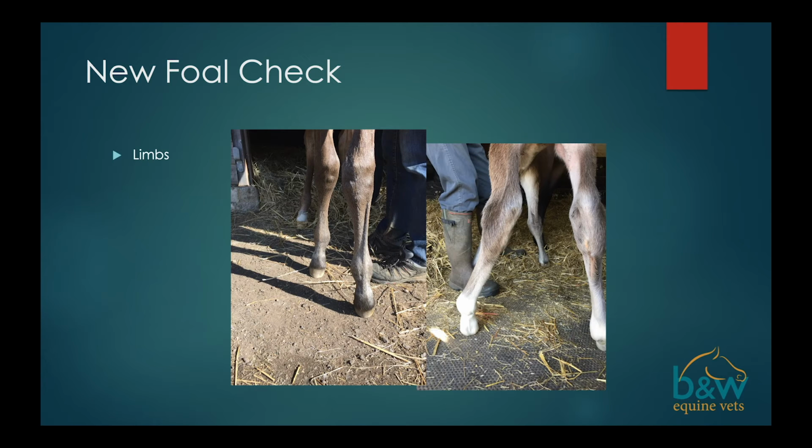So then we move on to check the limbs. Often I get them to be moved onto a hard, solid surface, because then I can examine the full limb, and especially the distal limb, which would be hidden in the straw if it was still in its stable. I might not necessarily see them walk at day one, but it just means that I'm aware of any problems that I might be worried about, and I might see it walk the next day.